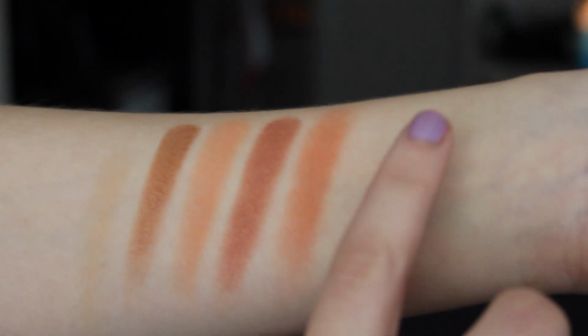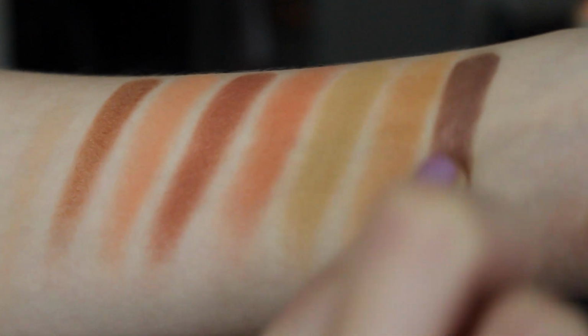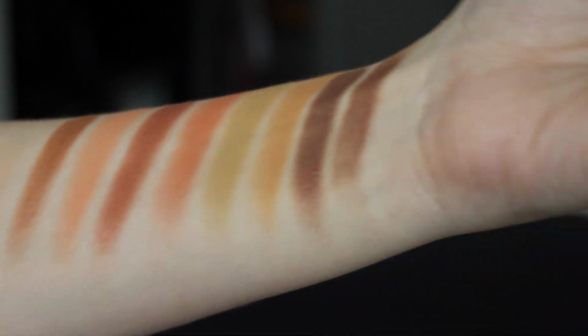And we have Happy, which is this really pretty mustard shade. Try not to get the orange in there. Happy. I think that'll be a nice crease shade, for me at least. Then we have Saucy. Daring. The shimmers actually look really good. Then we have Warm, which is a warm tone brown. That's a wee bit patchy. I always have issues with dark browns for some reason.